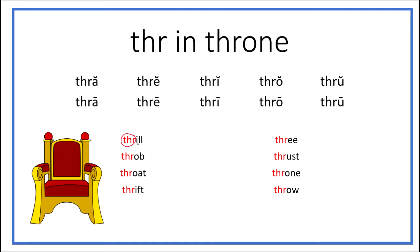How many vowels do we have in this word? If you guess one, you're right. This is one vowel. We mark it with a smile. Now we're going to read it. Thr, i, thrill, thrill. Here we have thr. We're going to circle the special sound. Thr. And we have one vowel. Thr, o, throb, throb.